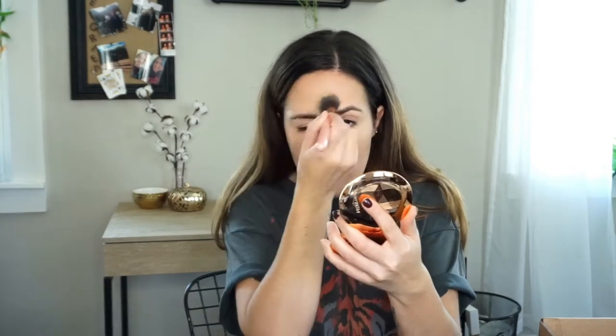Might be a little too dark. I wouldn't mind having the light shade for like underneath my eyes. Cause I legit just set my whole face with one powder. And usually it's a translucent. I've never actually used a colored powder in like 6 years. It's been a while. It's not bad though, like it's working. Still really pretty, like my skin looks very smooth.